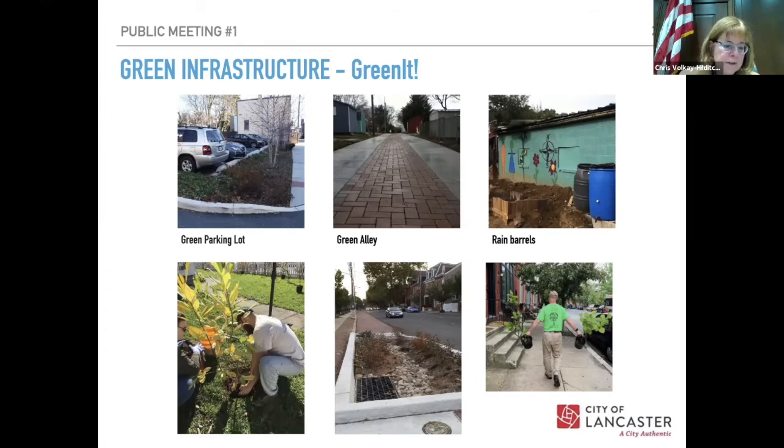Green infrastructure has other benefits too, what we call co-benefits. In addition to reducing the amount of stormwater that enters the system, green infrastructure improves air quality, provides habitat for birds, and helps cool the city. It also beautifies the city, improves psychological well-being, and increases property values. These are just a few of the many benefits of green infrastructure.